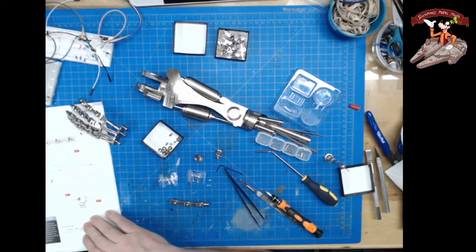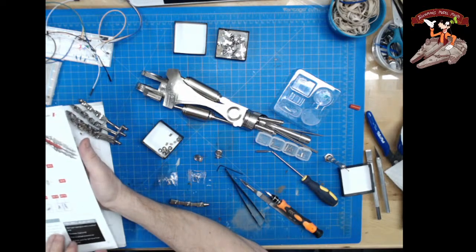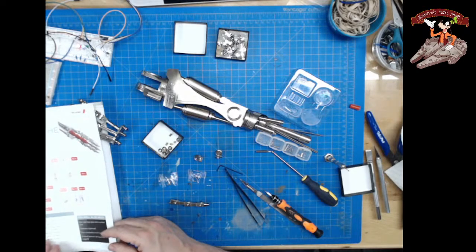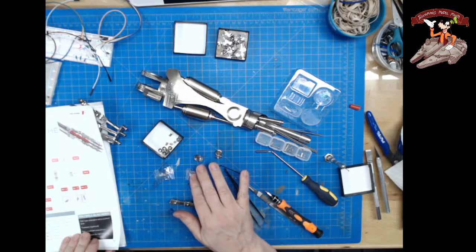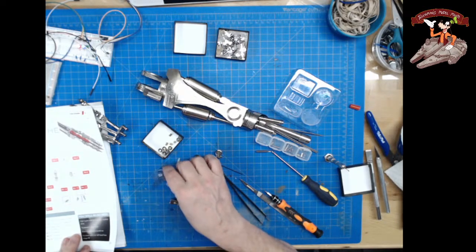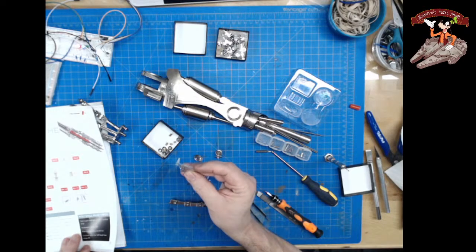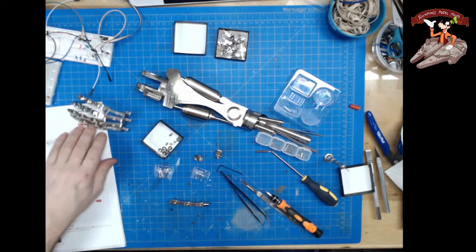So I see 4 screws, and I only think I need, you know what? Let me see. Not sure which ones these are. I see 3 packets of screws. I see only 2 screws here. Unless, very cute, there's 2 different kinds of screws in there.